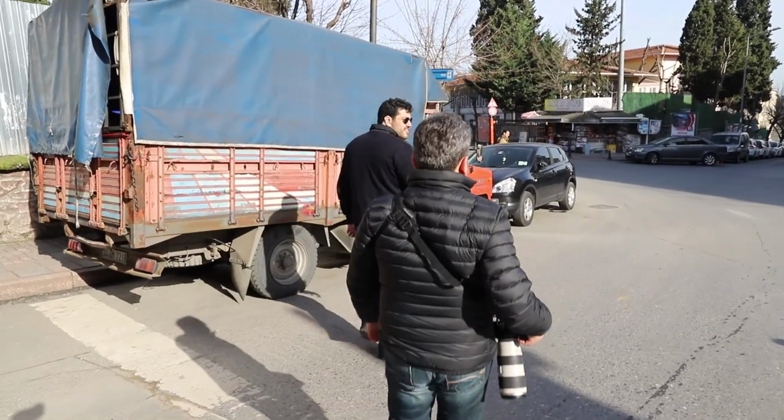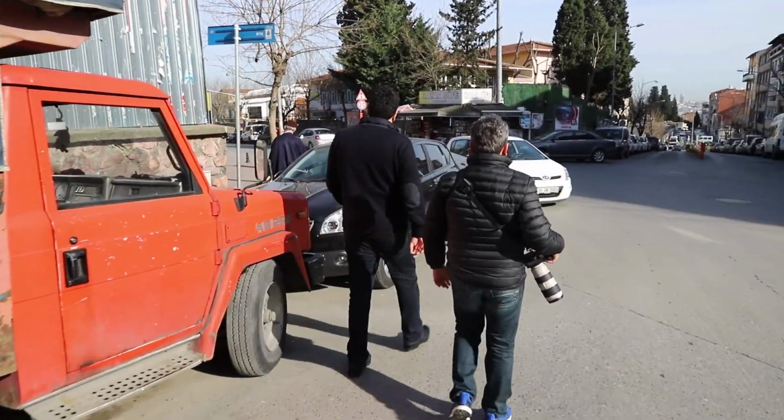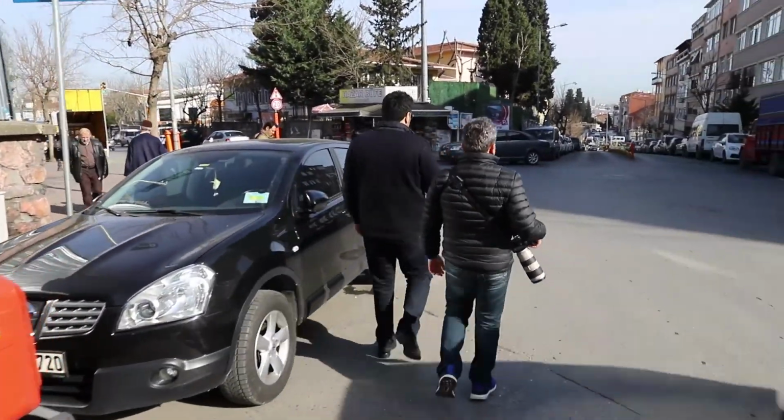See. Let's go. What are you saying? So it's right around the corner. What's around the corner? Yavuz Sultan Selim's mosque.